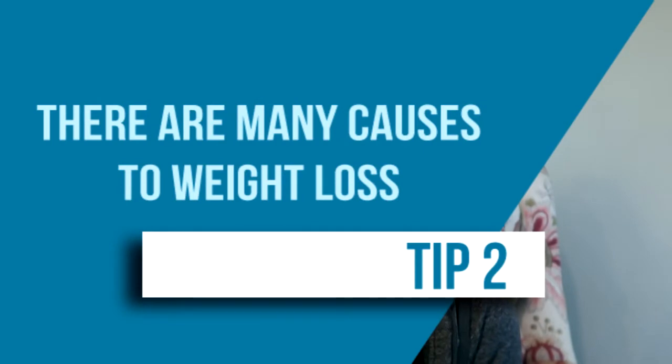That's our first tip. The second thing that we want you to know about weight loss in dogs and cats is there are a number of reasons that dogs and cats lose weight. Poor nutrition, oral disease, swallowing disorders, esophageal problems, stomach problems, intestinal problems, liver disease, kidney disease, hyperthyroidism in cats, diabetes mellitus, and then yes, of course, cancer.